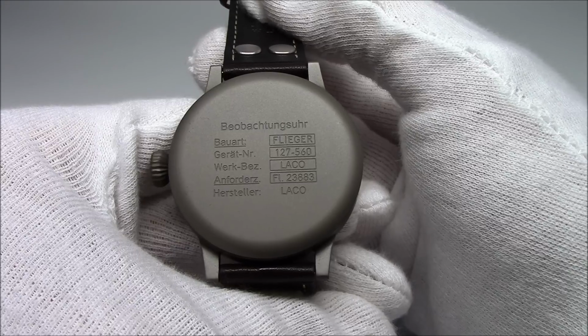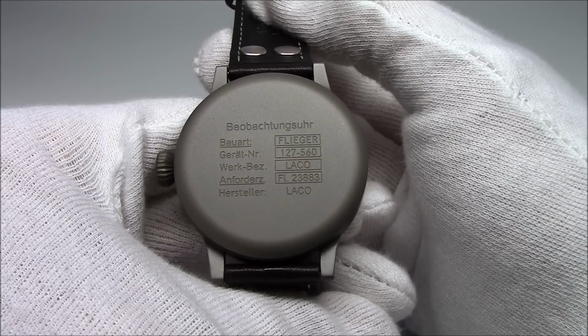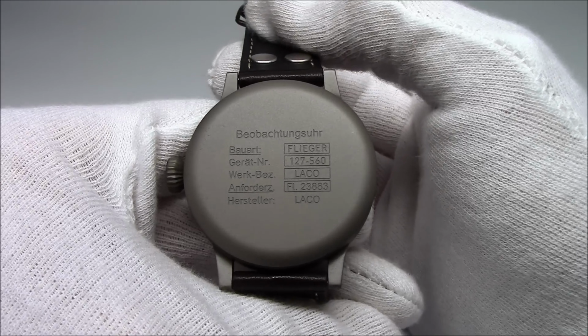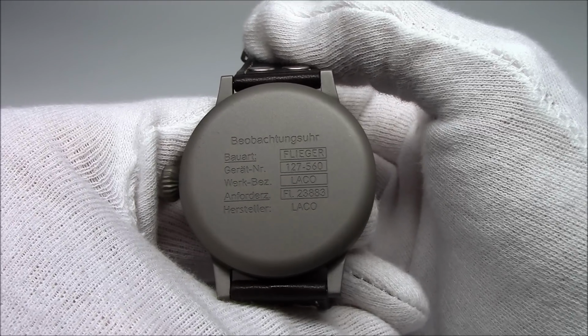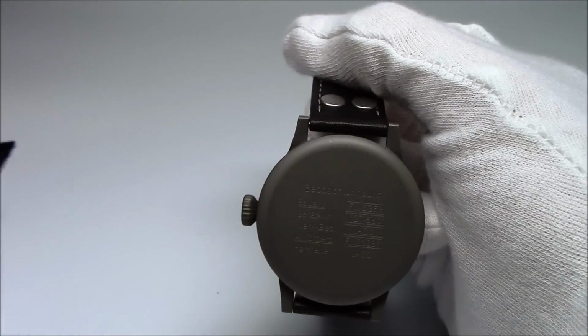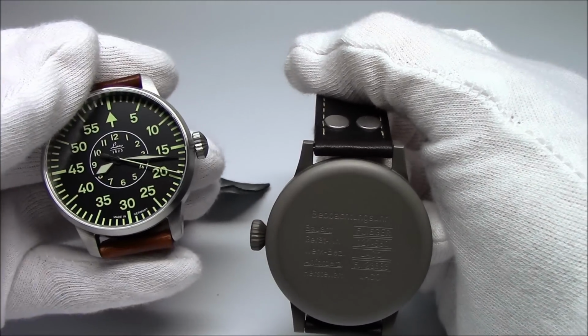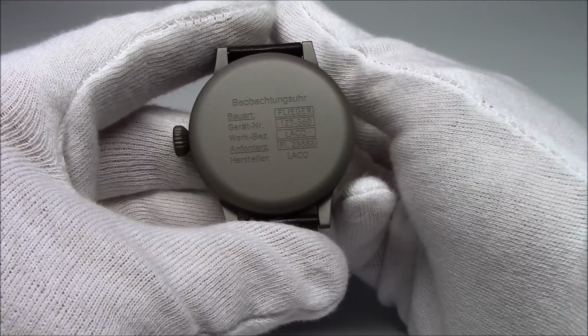And also you'll see the work number, the work, which is Laco. It's a Laco movement. Even though it's an ETA, Laco has switched to calling all their movements basically Laco movements with a designation. I should have mentioned this is a Laco 21, which again was the Miyota 821A according to Laco's website. This is the Laco 24, which is the Swiss ETA.